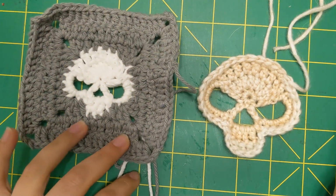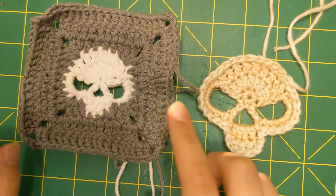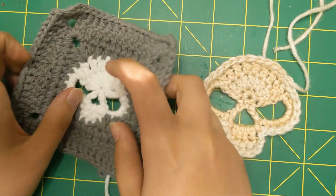And without further ado, let's get to the project. So this pattern is for the skull portion. Now it is based on a pattern that I found.